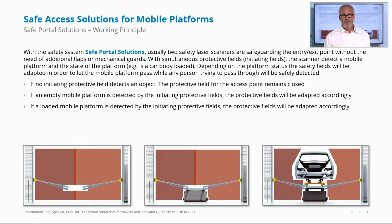In the bottom right picture you see a loaded mobile platform here with a car body, and if we detect that the mobile platform is loaded, we will open, of course, a shape which perfectly fits to the mobile platform with the car body in this example above.